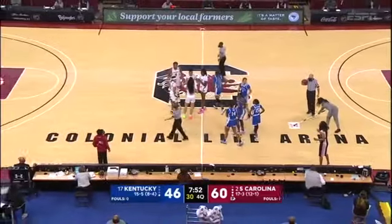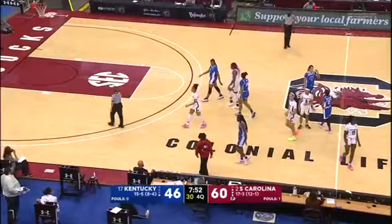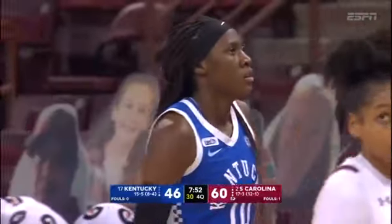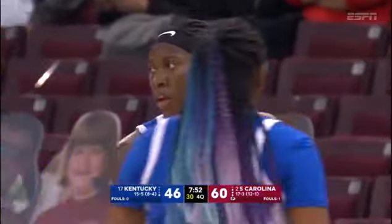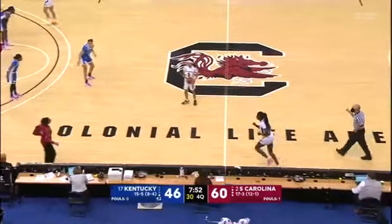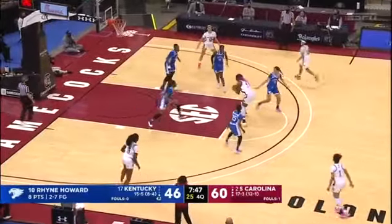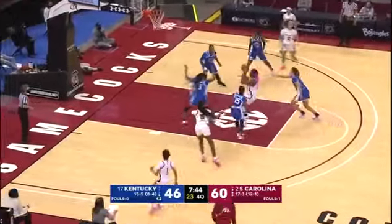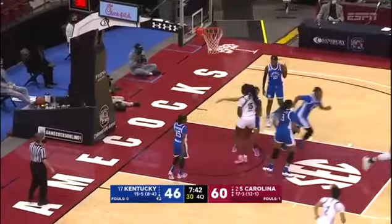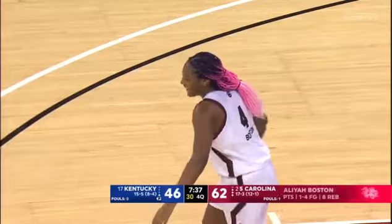See if Howard is all right after it looked like she banged her shin on the floor. But it has undoubtedly been a frustrating afternoon for Ryan Howard. 2 of 7 from the floor. She has not been involved the way she normally is, and Boston could say the same, as that is her first field goal of the game.